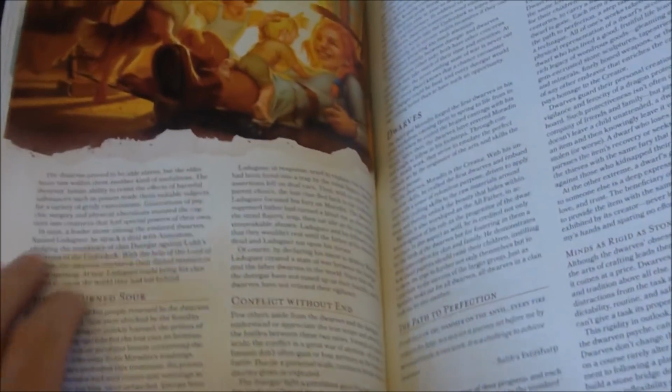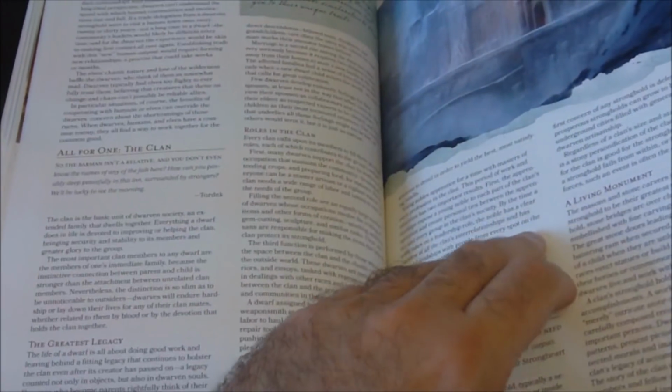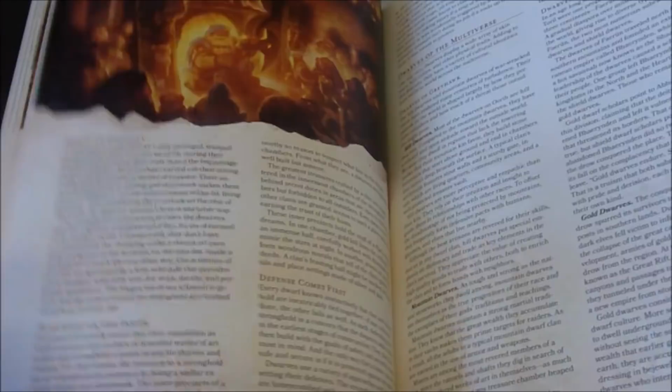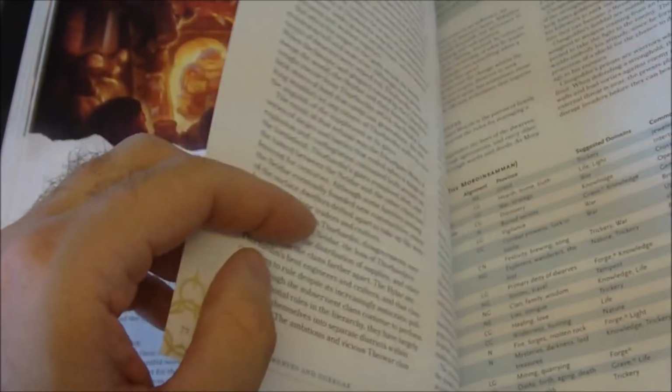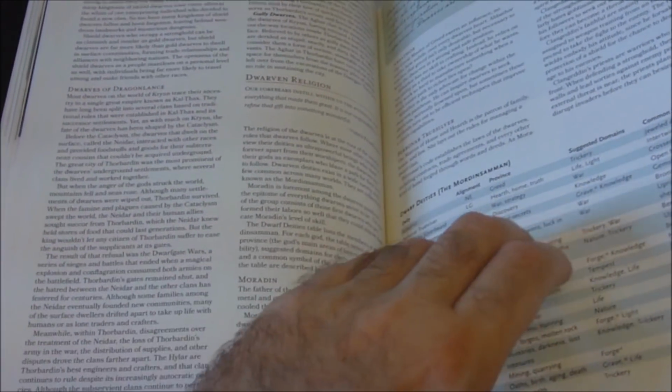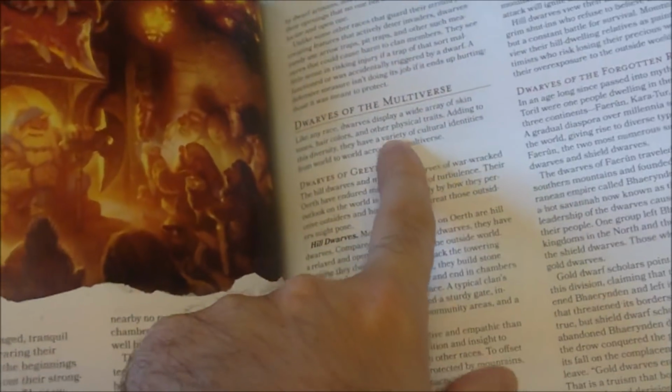All right, so here we got our section on dwarves, and again, this is just all flavor text, and I can't wait to read this. Some of my favorite books for 3.5 D&D were the Races series, Races of the Wild, Races of Stone, Races of Destiny, and it had a lot of great flavor text in there as well. What's also great is that it does tend to talk about the different campaign settings and the types of elves or races that you get there.